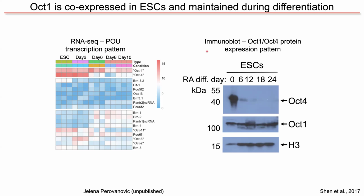So this is RNA level. I'll show you some data here. That's at the protein level. This is a different differentiation system. So here we're differentiating with retinoic acid, which makes neuronal cells. And what you see here is that OCT4 is almost entirely lost at the protein level by day 6, but OCT1 is retained. And that placed OCT1, and we also had data, and I added this because I thought it was near and dear to my heart.